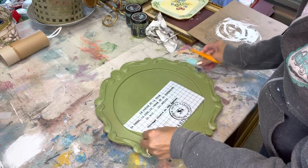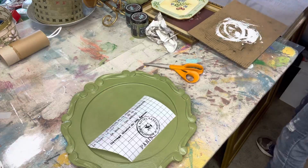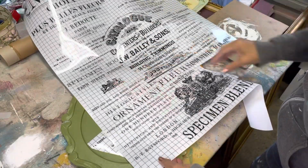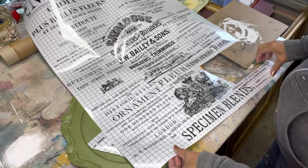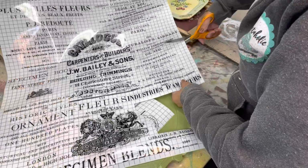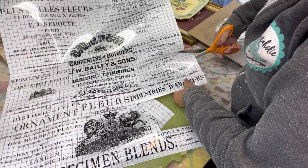So here's my process. I'm going to add the words right there. Plus, I'm also going to get this back out again. I feel like I need just a few more words on the top. So I'm going to find another section of this transfer that would work pretty well. Some people like to see the whole thought process behind how you put a transfer on here.